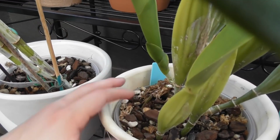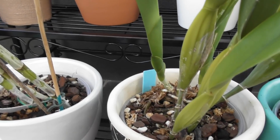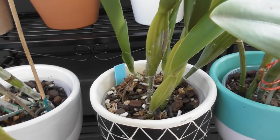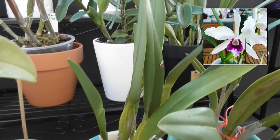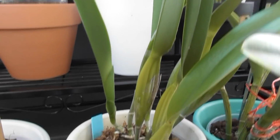What have we got here? Oh, this is my Laelia Pirata that you've seen in bloom. Oh my gosh, you guys, these plants hate repotting, I swear. So I repotted it after it finished blooming.